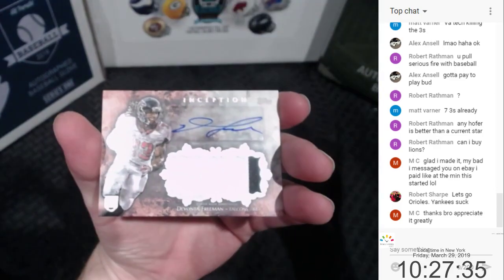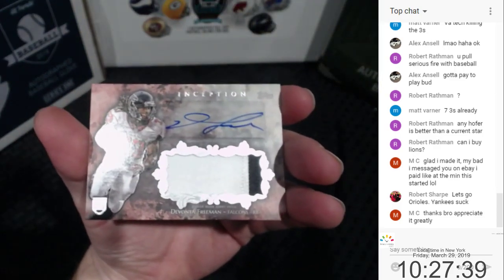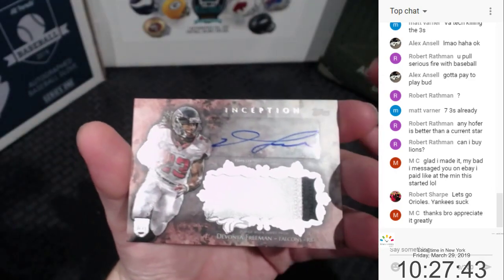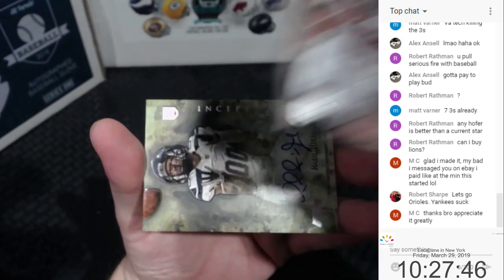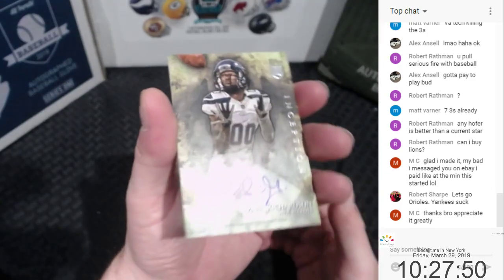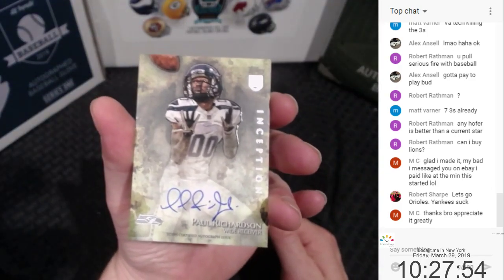Nice. There's our RPA. Devontae Freeman for the Falcons. Nice. Lynn going to a Falcons fan with the Devontae. And your RPAs, your stickers, your base autos are always the on cards like that guy right there. Paul twice in the same pack. Seattle. Dorkified. Going twice with Richardson.